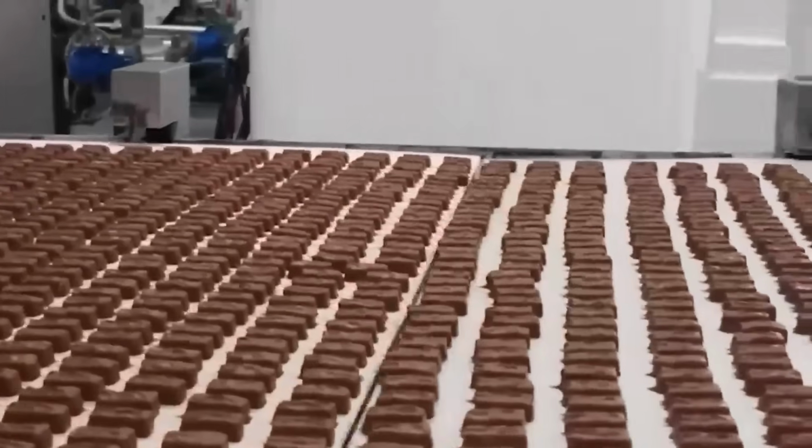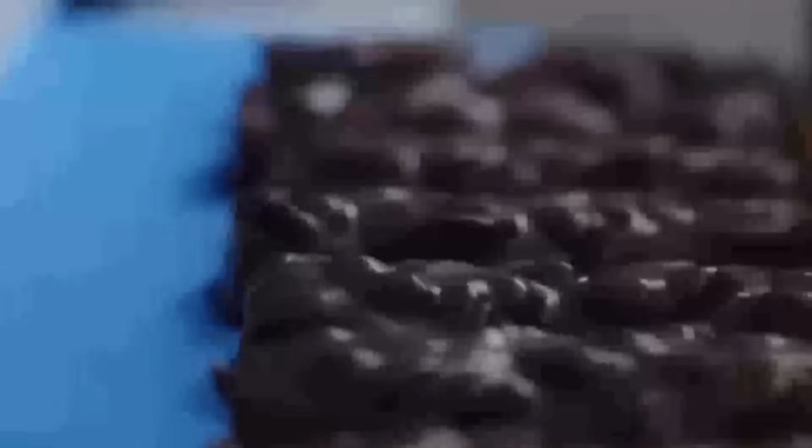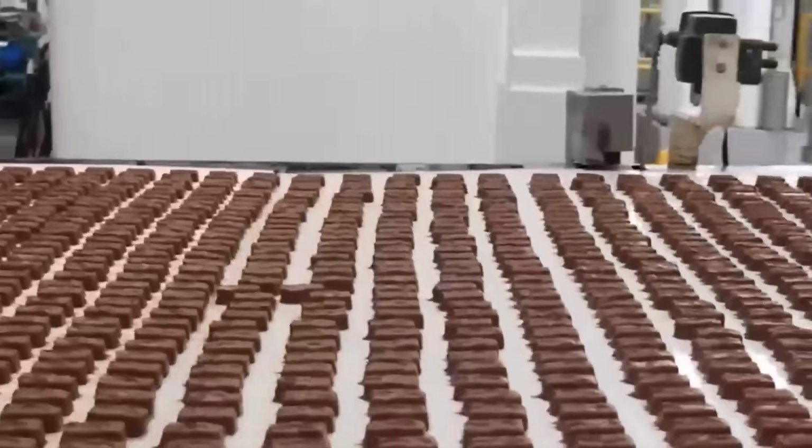After enrobing, the bars enter a multi-zone cooling tunnel. This tunnel gradually lowers the temperature in controlled stages, allowing the chocolate to set properly without developing cracks or dull spots. Once fully cooled, the Snickers bars emerge with a perfectly solidified chocolate coating, ready for quality inspection.